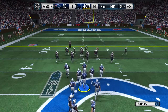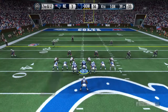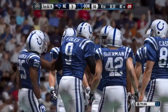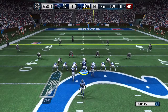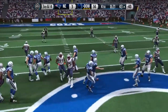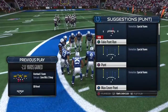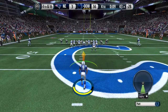And now they'll try over again on second down. Nickel formation for the defense here. Takes the knee. It'll be third down. Offense lines up here. Takes the knee. John Ryan will be called on to send this one down the field.